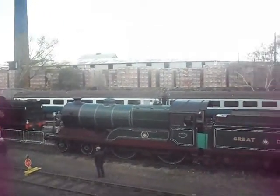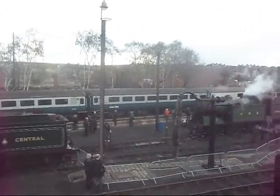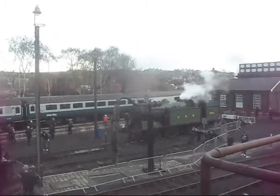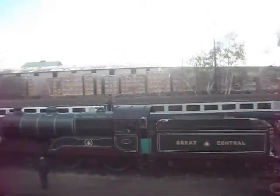Hey Cargo D! Cargo D, I found your coaches. Do you want to come and collect them? They're at the Barrow Hill Gala. Come and collect your coaches, Cargo D.